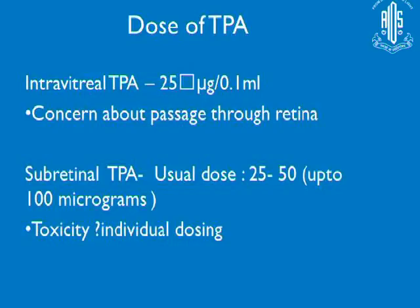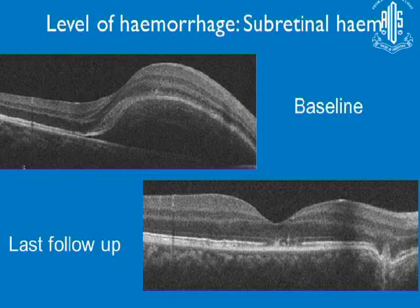What about the subretinal hemorrhage? The usual recommended dose is around 25 to 50 microgram, but in my cases I have definitely crossed more than 100 microgram because we are making a large bleb. So we really don't know what is toxic. If the patient is doing well, we are good. Otherwise, we blame the subretinal hemorrhage that it has caused toxicity.